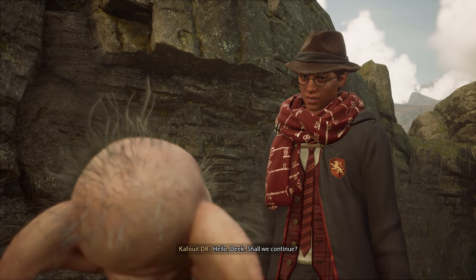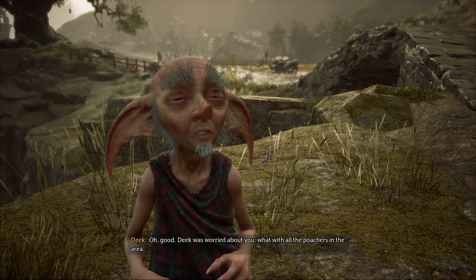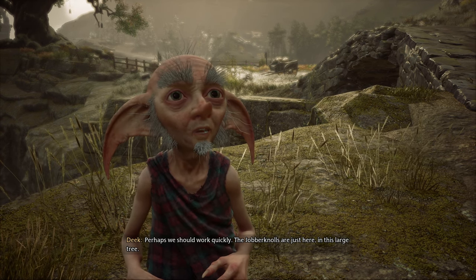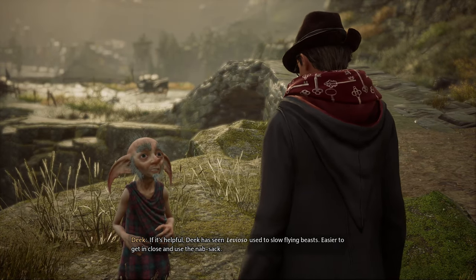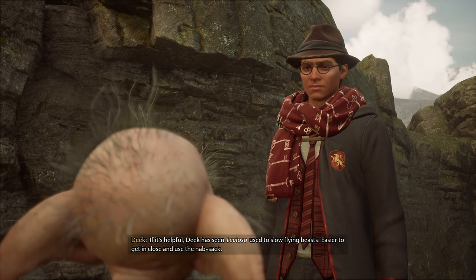Hello, Deke. Shall we continue? Oh, good. Deke was worried about you, what with all the poachers in the area. Perhaps we should work quickly. The jobbernauls are just here, in this large tree. If it's helpful, Deke has seen Levioso used to slow flying beasts. Easier to get in close and use the knapsack.